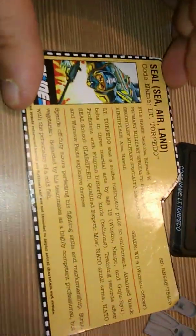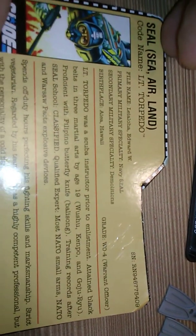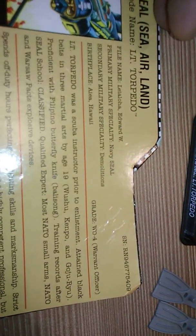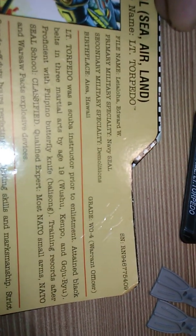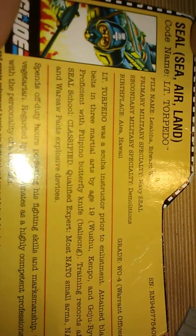And surprisingly enough, the Navy actually has a warrant officer rank on the roster. And his file card reads, Lieutenant Torpedo was a scuba instructor prior to his enlistment. Attained black belts in 3 martial arts by age 19. Wushu, Kempo, and Gosho Ryu. Proficient with Filipino butterfly knife. Training records for after SEAL school classified. Classified expert most NATO small arms and NATO and Warsaw Pact explosive devices.